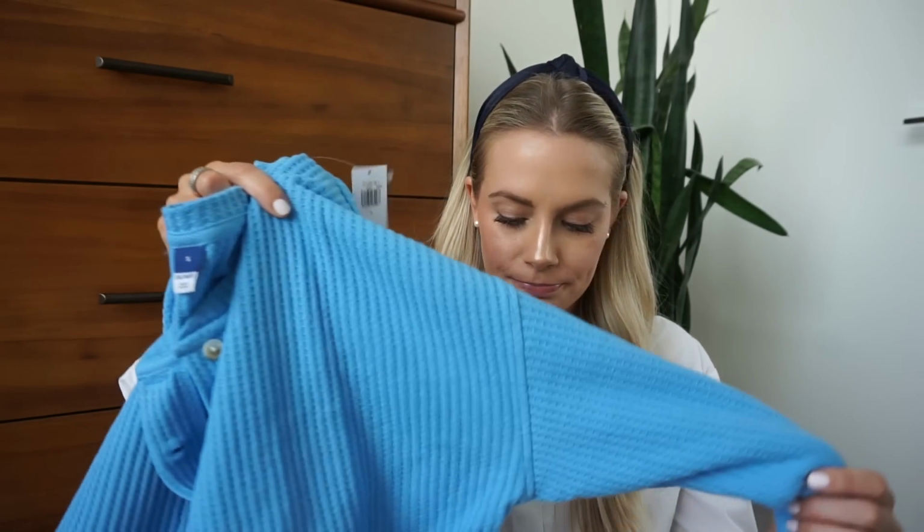That makes it look a little pajama-y, but honestly, I feel like if you dress it up the right way, add some cute accessories, you could wear this out and about. And I like that this is not cropped. This is a full-length top, which I like. So that set is definitely staying.